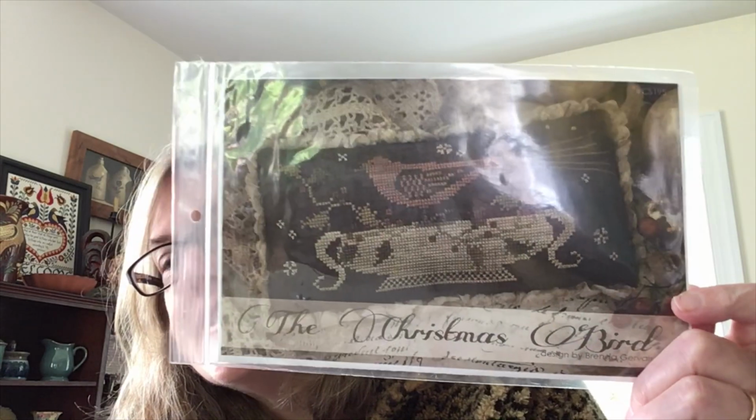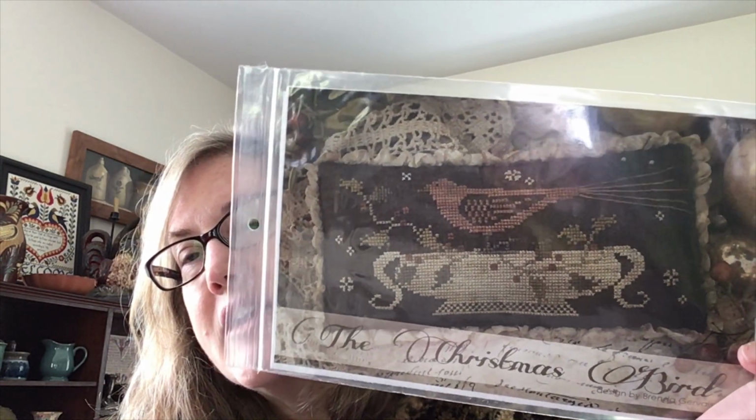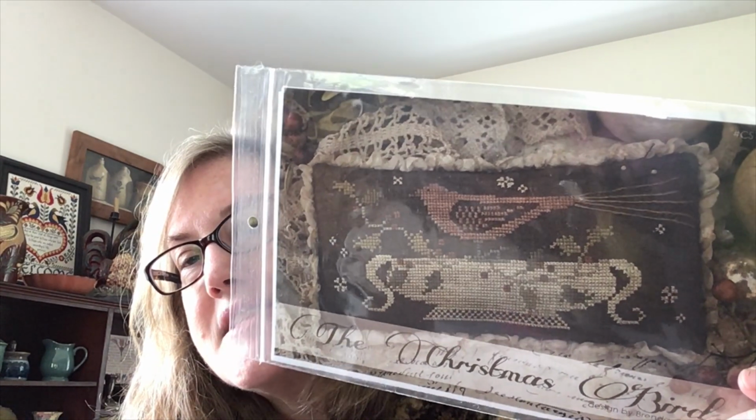The Christmas Bird. I bought some linen from Kitten Stitcher, which I was intending to do this on, but I don't think it's quite dark enough. I love how that looks against the dark, so I may rethink that. But Jingle Bells. Put it this way.